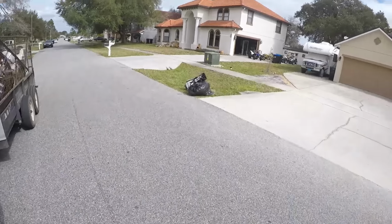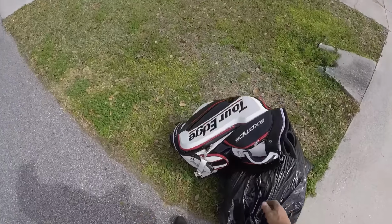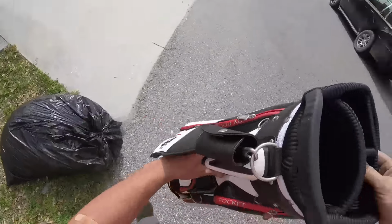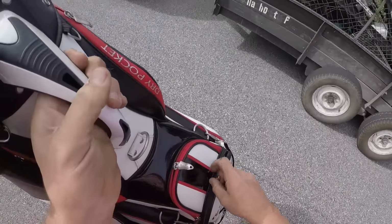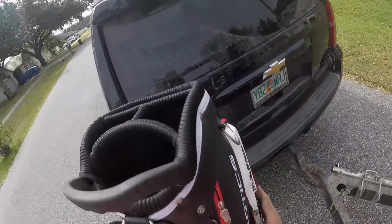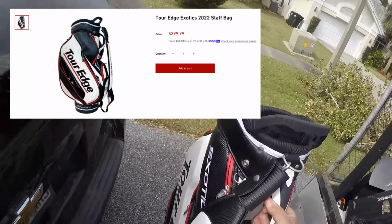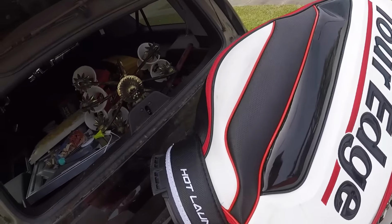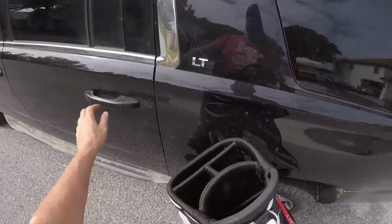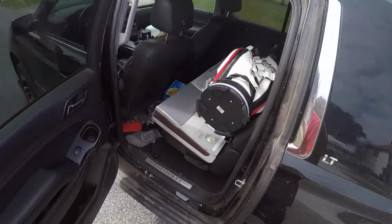Not sure what the gig is here. That's a nice golf bag. Contour Edge. Yeah, you were coming for sure, dude. Wow, this thing's almost brand new. That is a nice, nice bag. That bag right there, that makes my day. Look at that thing. Hot Launch. You're not even gonna fit in there. You're too fat. That's probably why they got rid of you. It's not a non-cart kind of bag, but man, that's a nice bag.